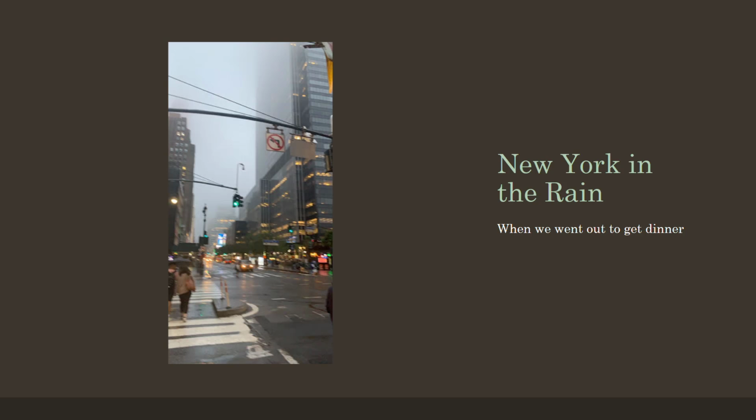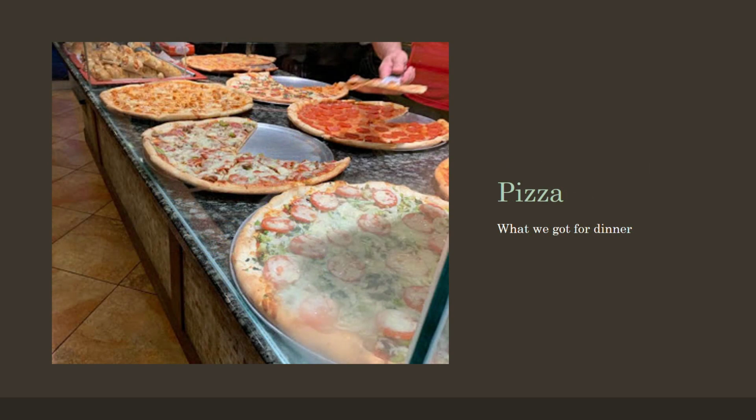But we went out to the CVS grocery store across the street, and we had a fridge in our hotel room. So we got, like, I believe we got some iced tea and 2 bottles of Coke. And a soft pretzel out on the street. We did that, came back, and then went out to get pizza. This is what we had for dinner. And let me tell you, there is no pizza like New York pizza.